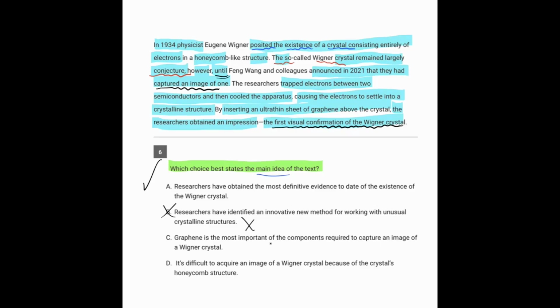C. Graphene is the most important of the components required to capture an image of a Wigner crystal. Well, we're not seeing what's the most important element. We just see the story of how one was actually done and why that mattered. D. It's difficult to acquire an image of a Wigner crystal because of the crystal's honeycomb structure. We're not really seeing anything about the structure being the hard part. If anything, the structure is what helped them to make the discovery.